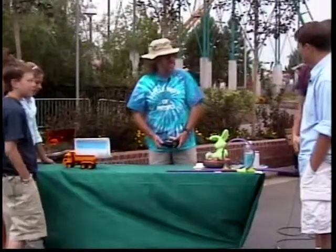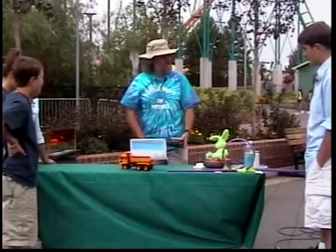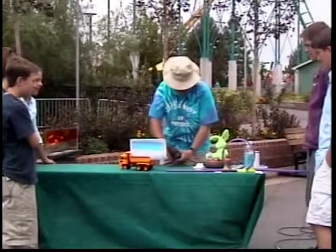Now you'll also get a little bit of acceleration at the end. And this is what happens on the observation tower. You get a little bit of a kick at the beginning, a little bit of a kick at the end, but in the middle, it's just steady.